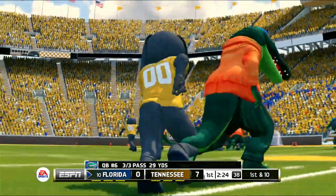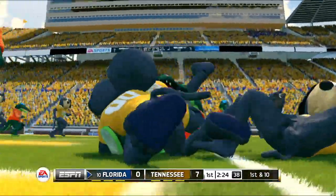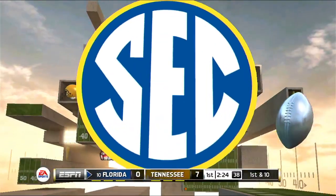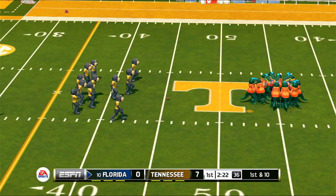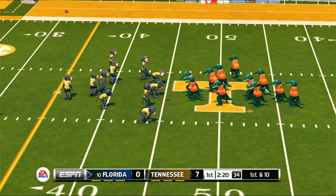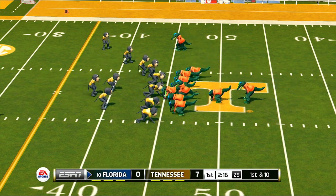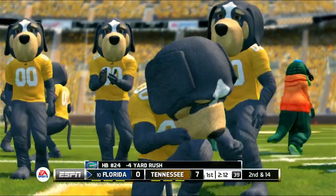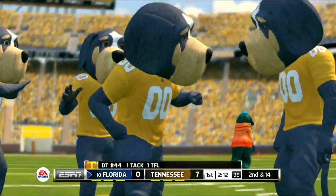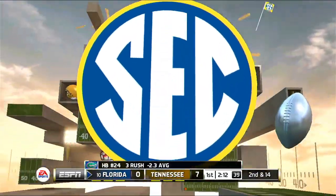Makes it first and ten. From the 45-yard line. Down. Hey, check Mike 45. Check Mike 45. Here we go. The defense was just all over that play. It didn't fool anybody. That makes it second and 14.